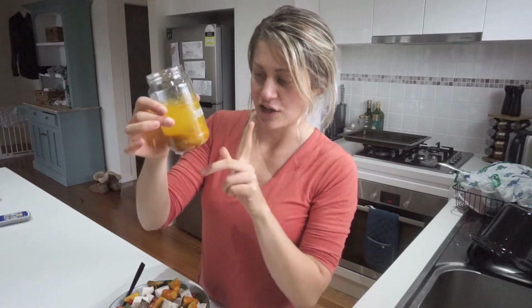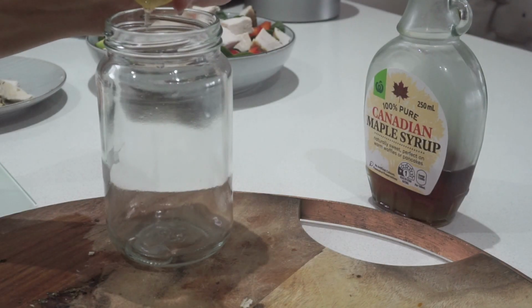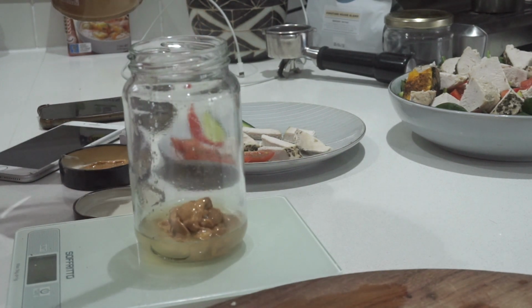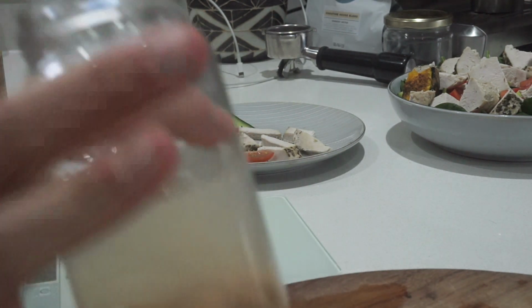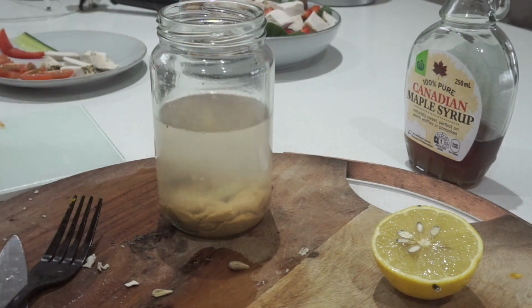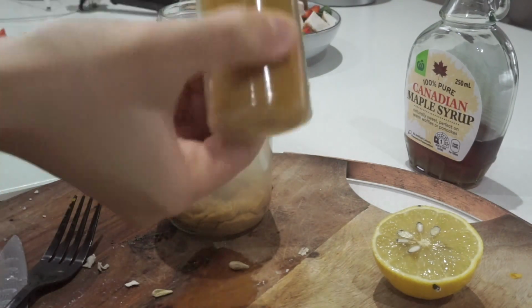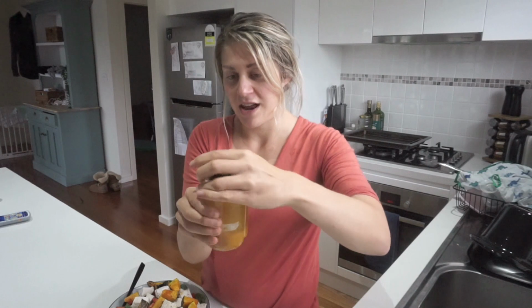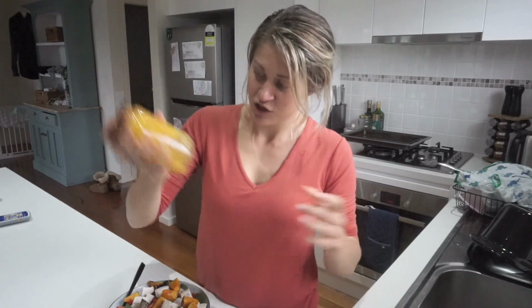What I've got in there is the juice of half a lemon, 2 tablespoons or 60-ish grams of peanut butter, and a bunch of water, however liquidy you like it. Then turmeric, a teaspoon of finely minced ginger, and if you wanted to put in salt and pepper to taste, you could, and maple syrup just to sweeten it. So all I do is chuck that in a jar, pop the lid on securely, and then give it a good shake to combine.